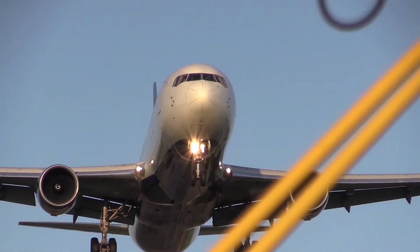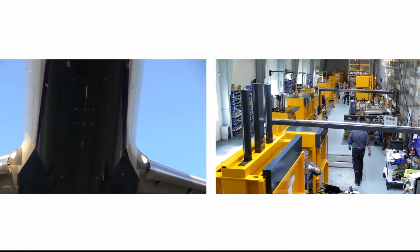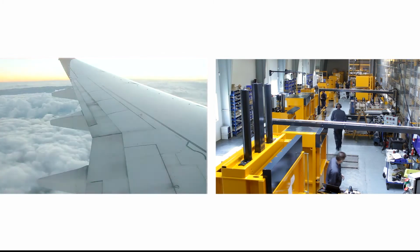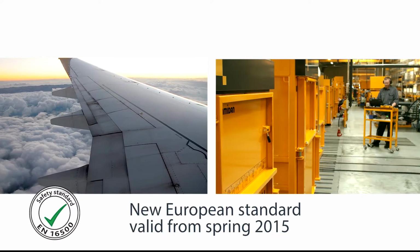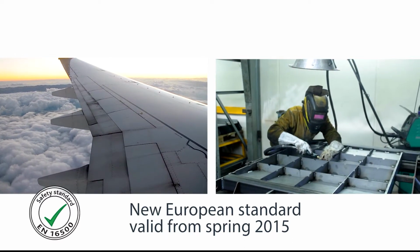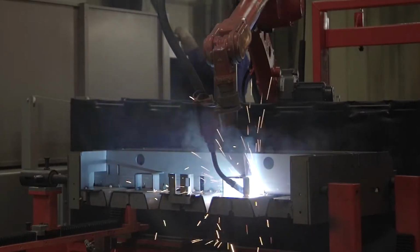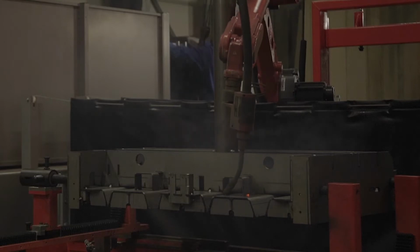Airline companies focus on safety. So do we. Safety lies in our DNA. Our balers comply with the highest European standards. Also, the new EN 16500. And this is what our customers have come to expect from our machines.